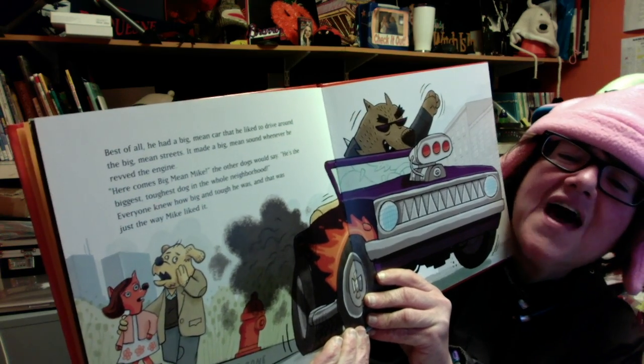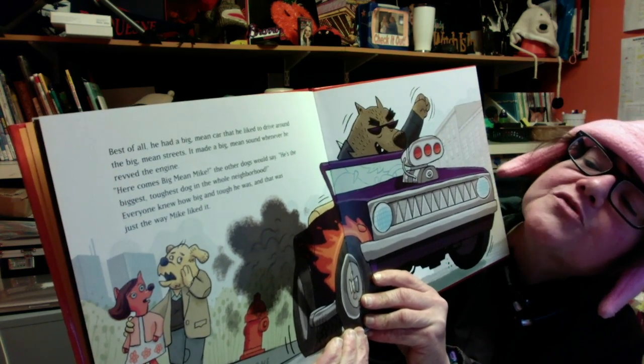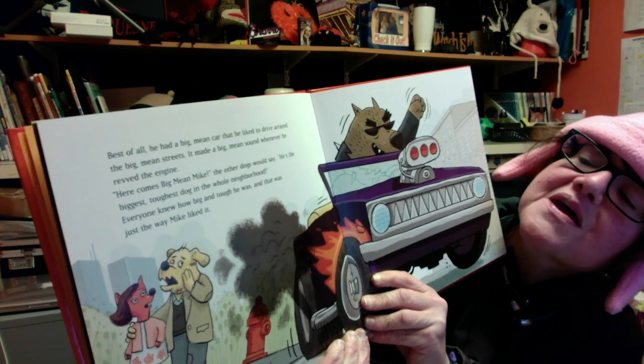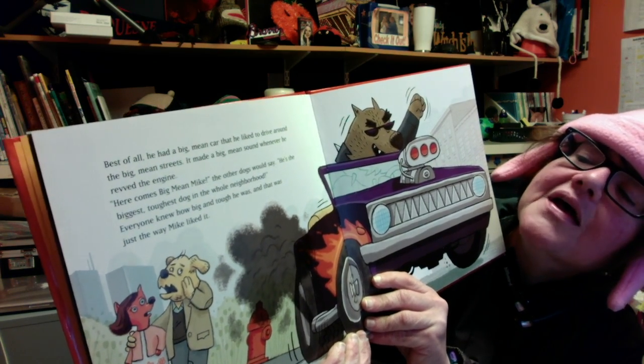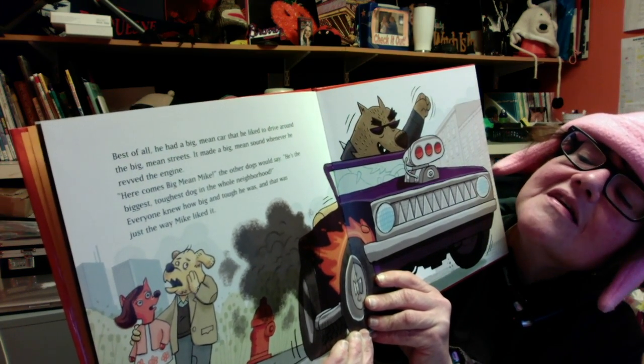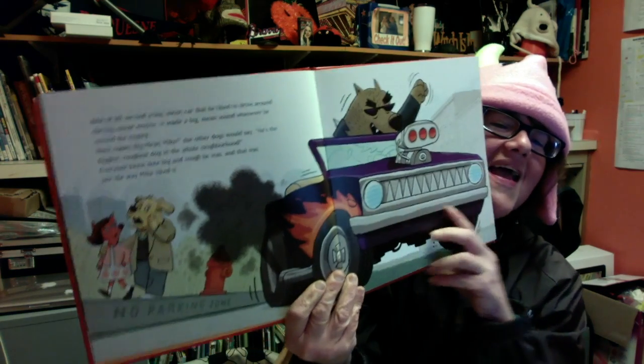Whenever he revved that engine. And all the other dogs would say, "Here comes Big Mean Mike. He's the toughest, biggest dog in the whole neighborhood." Everyone knew how big and tough Mike was, and that was just the way Mike liked it.